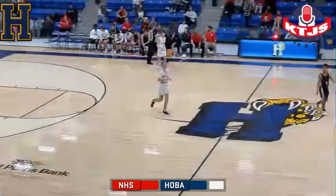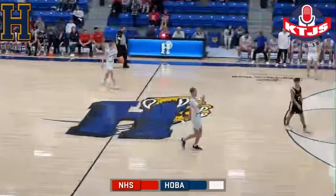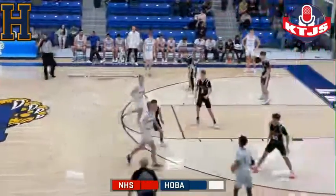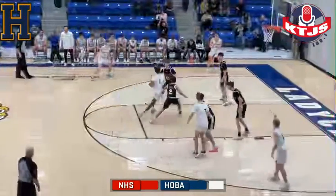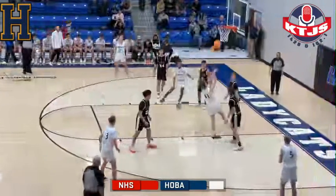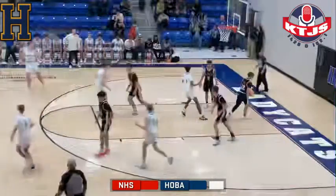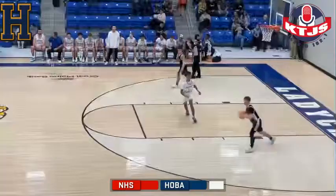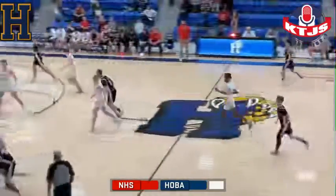So Ty Harmon going to get the pass back from Hayes Porter. Cats leading 34-26. 2:10 left to play here in the third. Near side, Caleb drives in the lane, kicks in the corner to Shelburne. Toller. They're all looking for the opportunity to drive, and Noah takes advantage and lays it up for 2. Noah just a little too big for McDowell there.